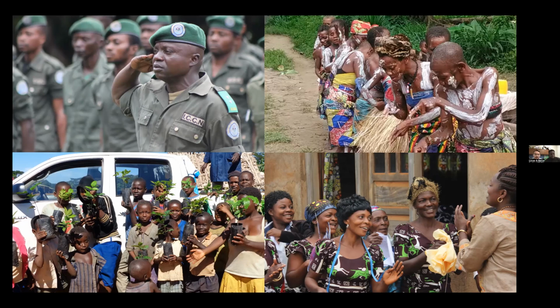And then we work very closely with communities. The three other photos show this, whether that's supporting them so they have louder voices in the community, or providing them alternative sources of income to generate money for their families so they can purchase food, ensure their children stay in school, and be able to afford their lives.